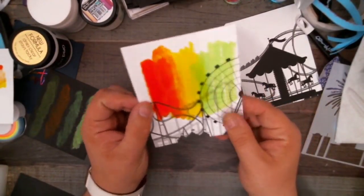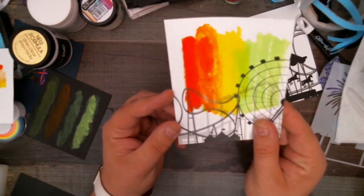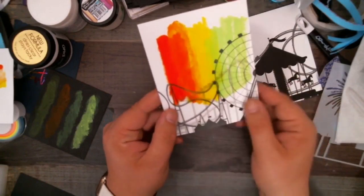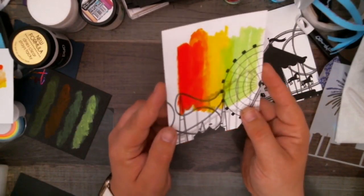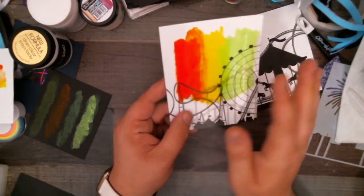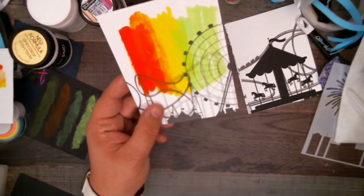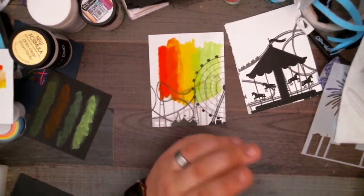Okay, so the cool thing is, see how that looks like it's a little bit damp there? This will dry. It's really, really cool how it dries. Isn't that cool?